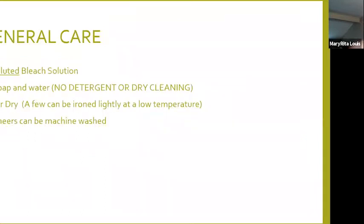General care, and you want to check the specifics for each fabric. But most spills can be wiped up right away without leaving any residual marks. For tougher spills, you can use a diluted bleach solution. Do not use straight bleach, that will break down any fiber. The strongest solution should be 50-50 with water, but I would start with a weaker solution first.